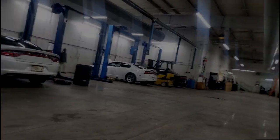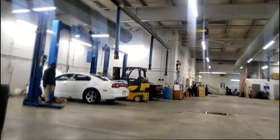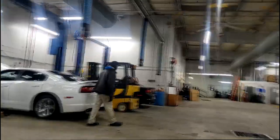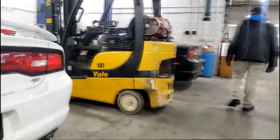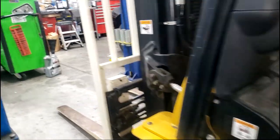I guess. Let's go this way. Y'all see this strange looking yellow huge piece of machinery over here? Ladies and gentlemen, that is a forklift. I don't think they're about to work on it or anything like that. In fact, I don't think anybody in here could operate this.